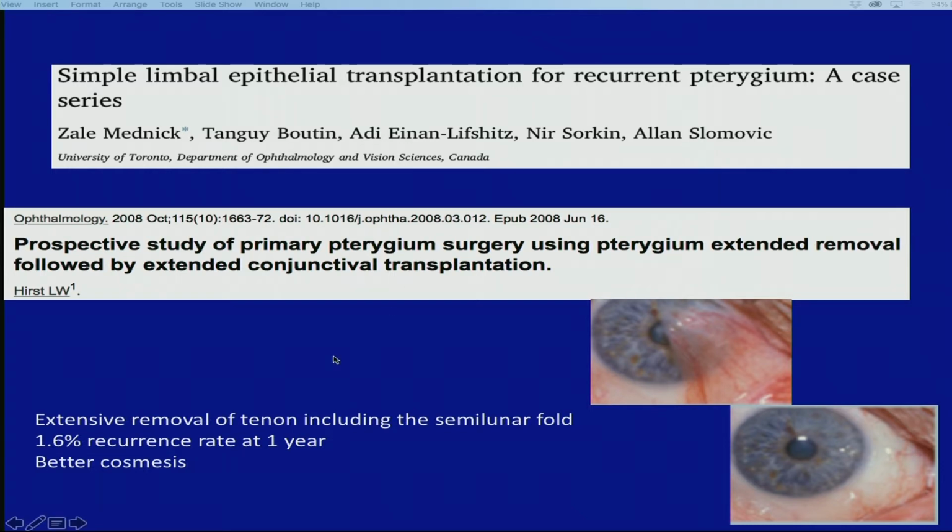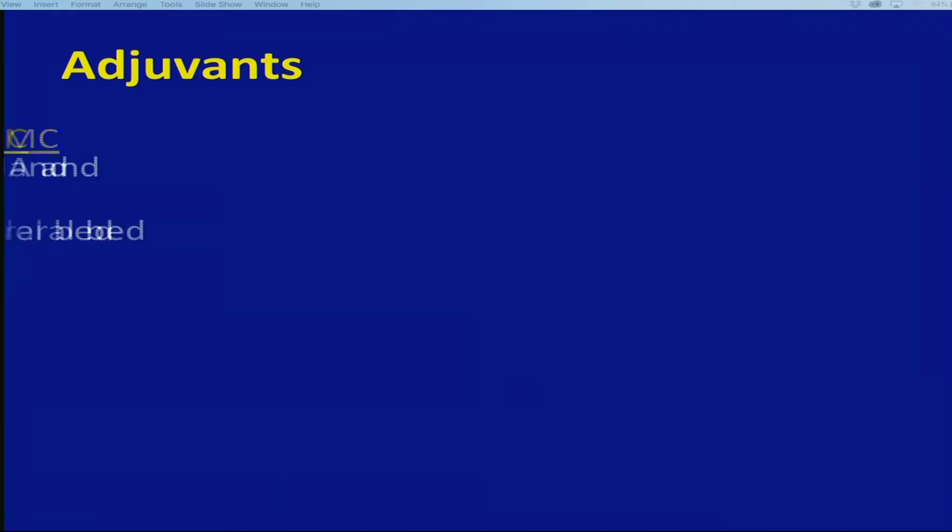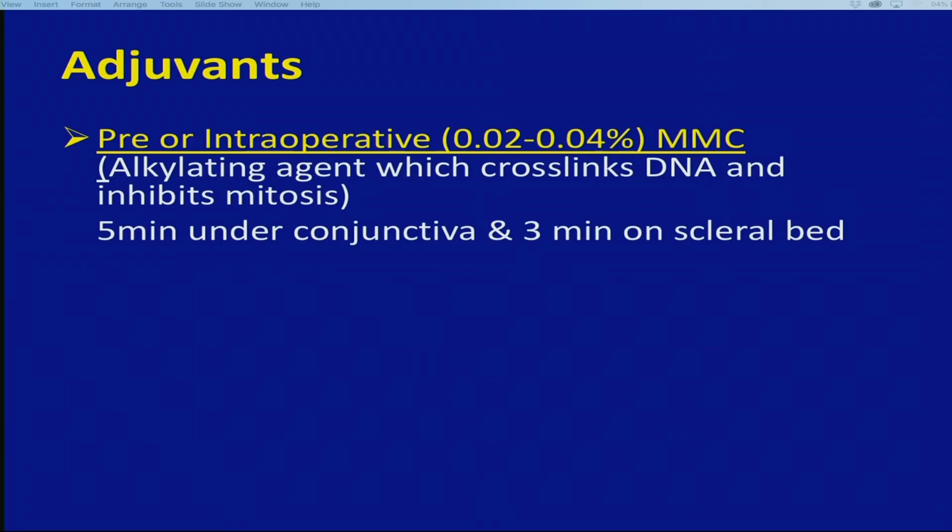There was a paper in 2008 published by a group from Australia which showed this perfect for pterygium, where they do extensive excision of pterygium up to even remodeling the plica, and the recurrence rate is very, very low, up to 1.6% after 1 year, which is really quite remarkable. So adjuvant, we do use periocular and intraoperative MMC.